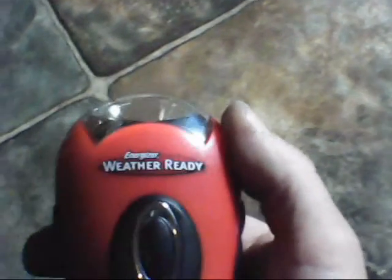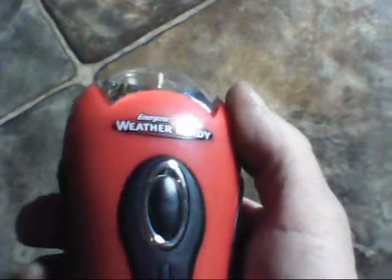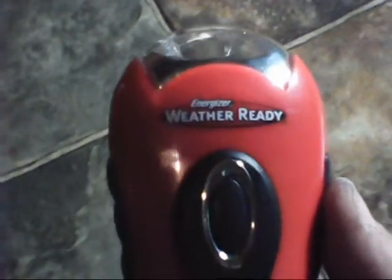This here in particular is an Energizer Weather Ready. It has an alarm and a flashlight, which has white light, red light, or no lights. Very handy deal to have in your bug out bag or your backpack if you like hiking a lot. Your batteries will never go dead. As long as you're able to crank this baby, you'll get use out of it.